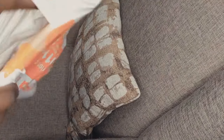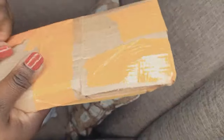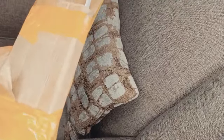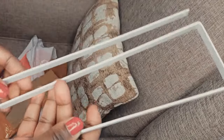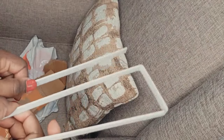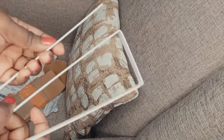So this is the kitchen under the shelf holder. I hope it's black. I was hoping that I was going to get a black one. I'm really hoping that it's going to be black. Oh my God, it's white. But it's okay. I think it's okay. I was hoping that I was going to get a black one, but I think even this white one is okay. Yeah, so let's go and make over our kitchen.